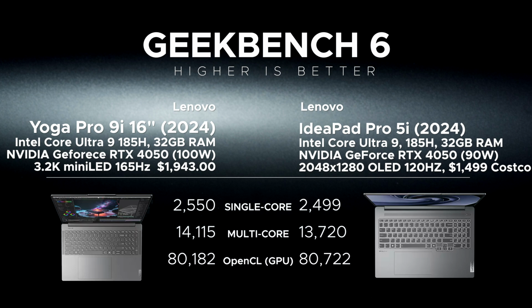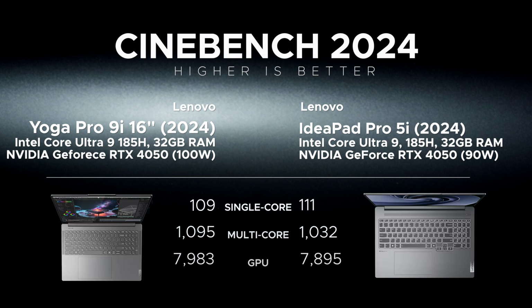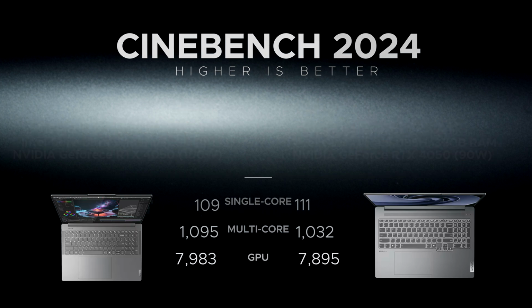And you're seeing very good single, very good multi-core performance, very comparable to what we saw on the more expensive Yoga Pro 9i. Now, when you look at the Cinebench 2024, it actually did a little bit higher in terms of the single core, 111 versus 109, a little less multi-core, but very similar, very negligible. You will not notice any difference in real world usage, I guarantee you that. And the GPU performance, pretty much on par with one another.